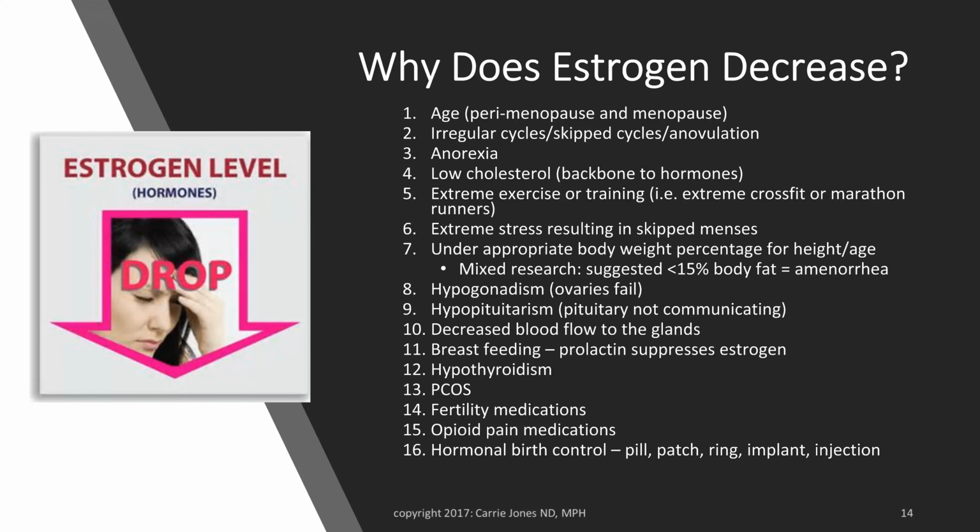Opioid pain medications. Now, with the opioid pain medication epidemic that's happening, not many people realize the effect that it can have on the entire HPO and HPA axis. So definitely screen your patients to see if by chance they are taking any medications. And the medications can actually take effect within 2 days on the HPO or HPA axis.